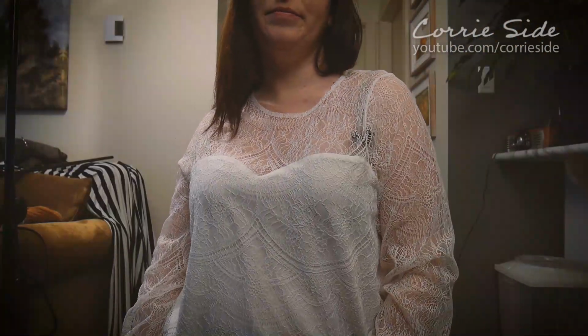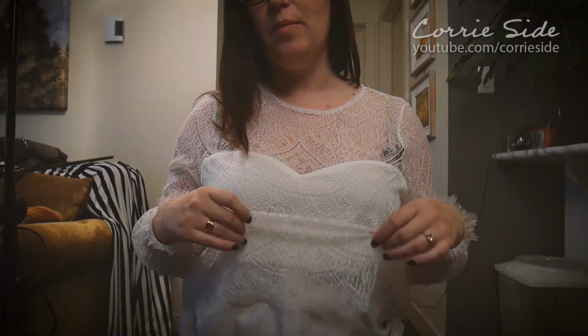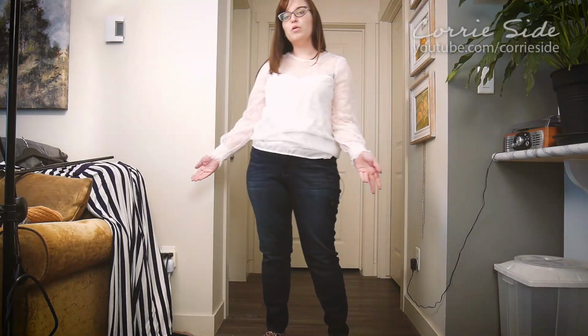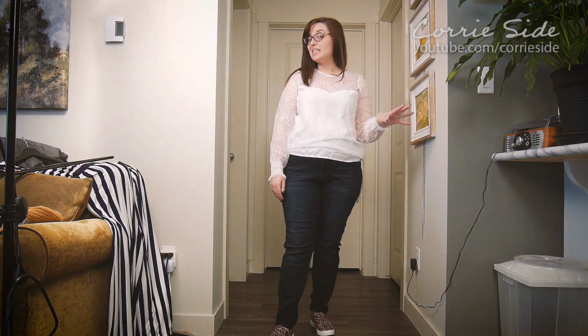I just feel like I would be constantly paranoid of my ring getting caught in it or my cat jumping up on me and ruining it. For $90, I think it's just more appropriate for someone who's not quite as careless as I am.